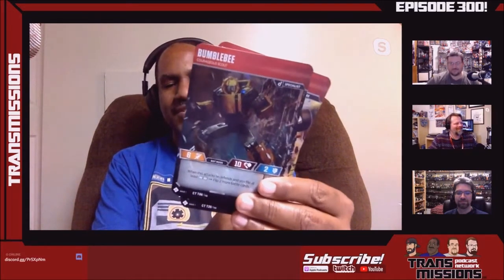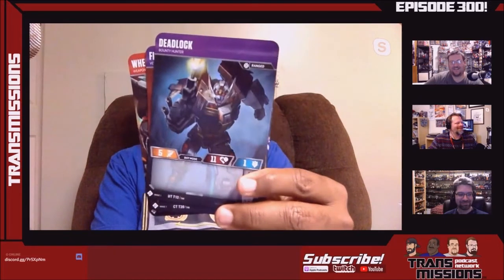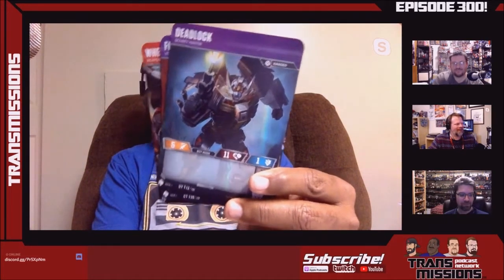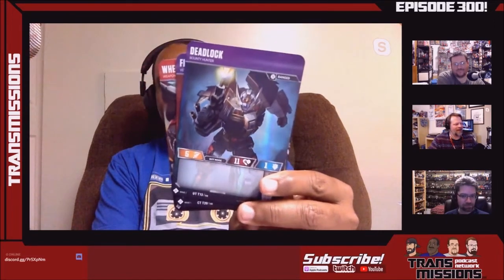Another Bumblebee. I got the starter pack. I'm not showing the starter pack here, but I don't need another Bumblebee. I think this is the most common Bumblebee too. So that was kind of disappointing, but I did get a Deadlock. That's cool. That's Wheeljack. Oh no, that's Wheeljack. Sorry. I got a Deadlock. That's cool. Evil Drift. The IDW love in this thing is great. Yeah, it's crazy. And Flame War, that's a Fun Publications BotCon exclusive. That's interesting.